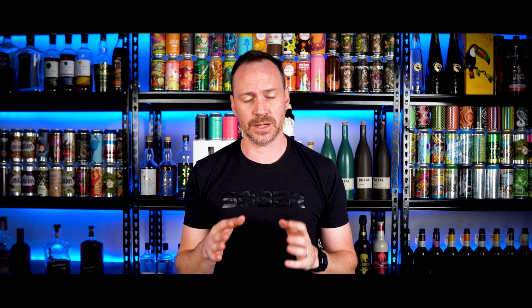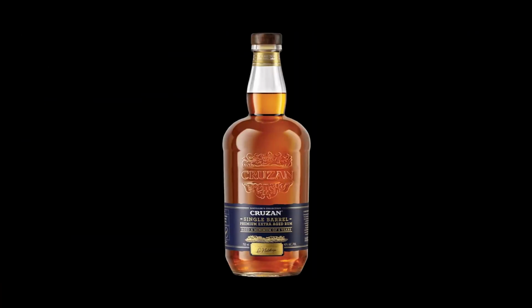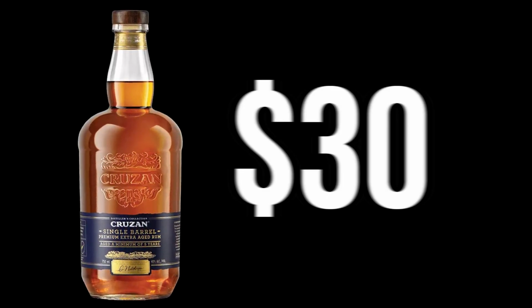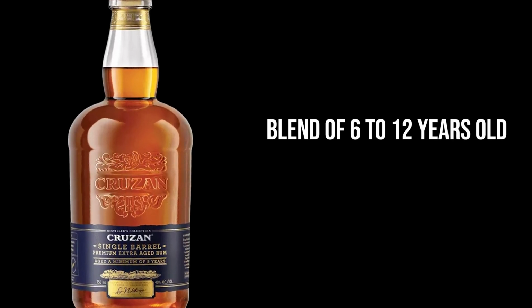And for this one, we're gonna go to the tiny island of St. Croix. Now, St. Croix is the home of Cruzan Distillery. Now, Cruzan makes a lot of different products, but the one that really stands out to me is the Cruzan Single Barrel. Now, this has an ABV of 40 or a proof of 80. This retails for $30.